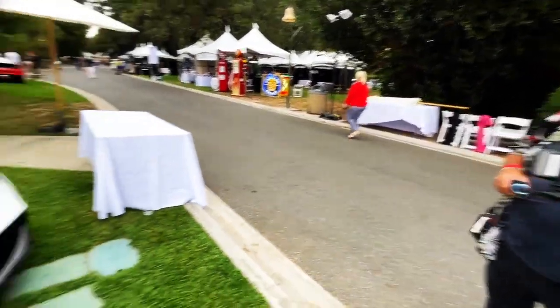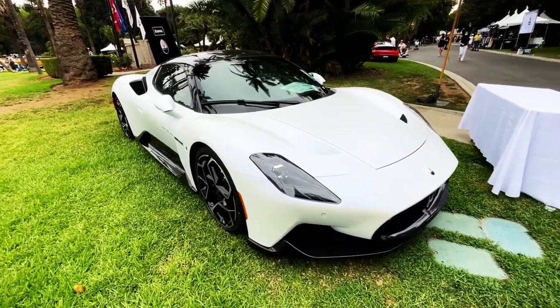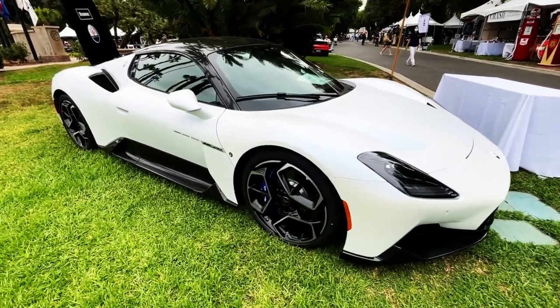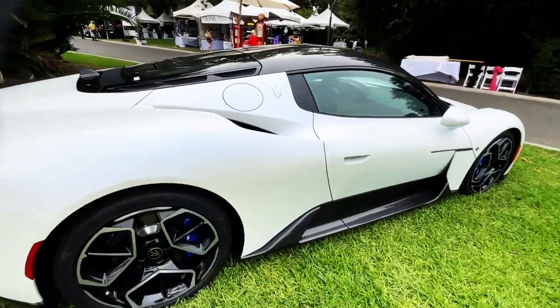What's up? We're at the San Marino Motor Classic, and we just spotted one of the first cars. This is the Maserati MC20. I haven't seen this in the flesh. Or maybe I did in Malibu when it first came out.